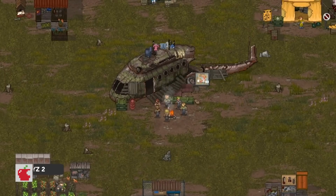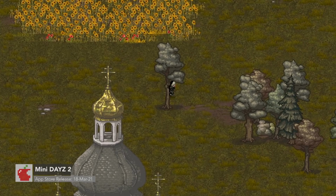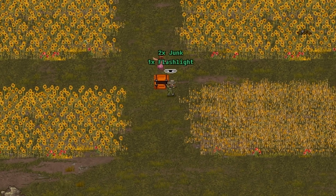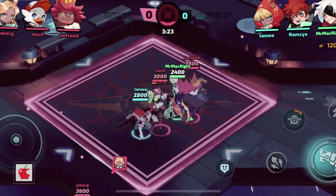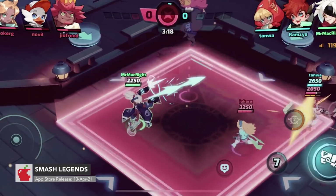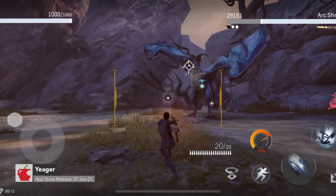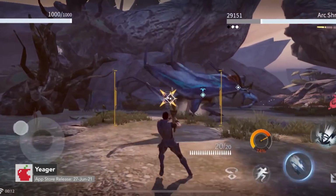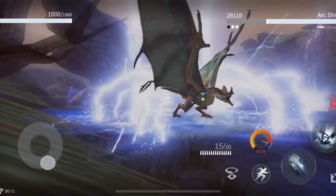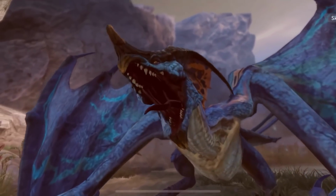Mini DAYZ is the mobile version of the PC game DAYZ. Experience a deadly zombie virus alone or with others in the multiplayer mode, all presented with a 2D perspective. Smash Legends offers 3-minute real-time brawls. The only downside is that it is having issues with matchmaking right now. Yeager is a 3D action monster hunter game. It is one of the best free games released so far this year on iPhone and iPad. The only downside is that it is in soft launch and only available on the US App Store.